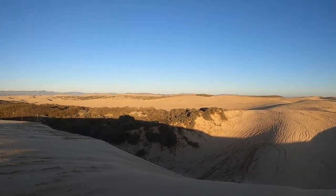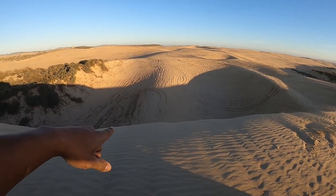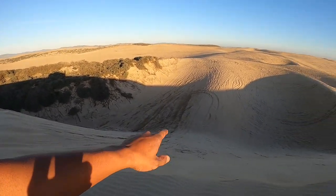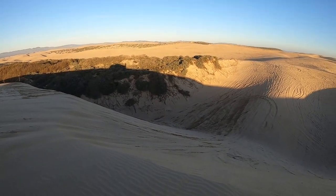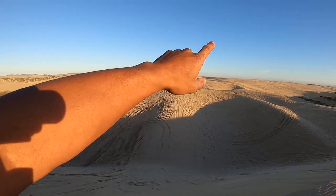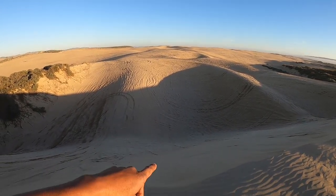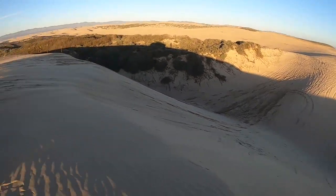All right, we stopped real quick, y'all. I'm not gonna continue because if you see there, this is a huge drop off. If I was in a more capable vehicle, I would try it. But if I go down here in a Chevy Colorado, I am not coming back up this hill, y'all. This is a big sandy hill. Of course, the dunes go forever, way out there. I would love to explore it, but there's no way I'm going to get back up this steep hill in a Chevy Colorado on street tires.